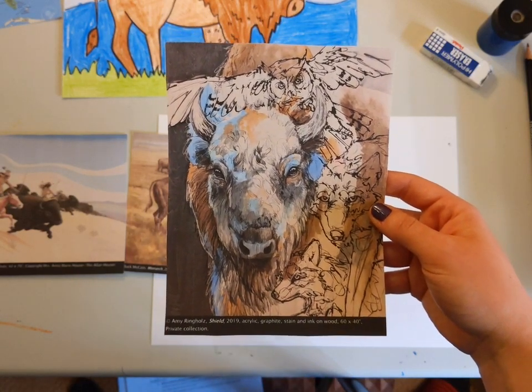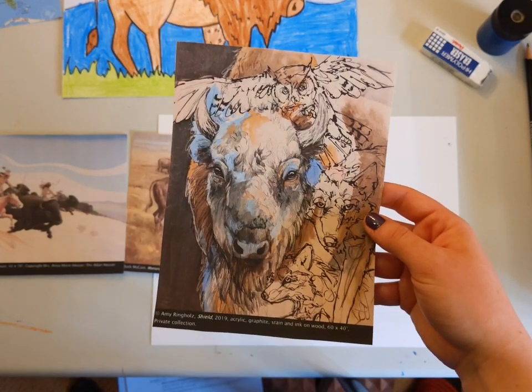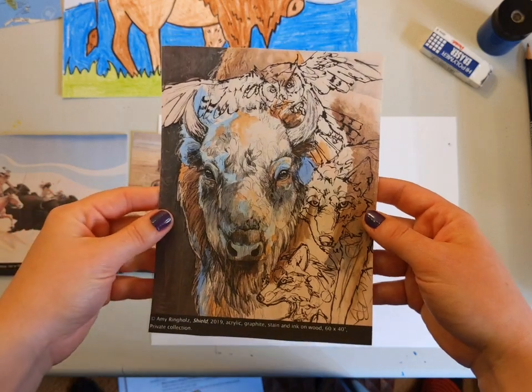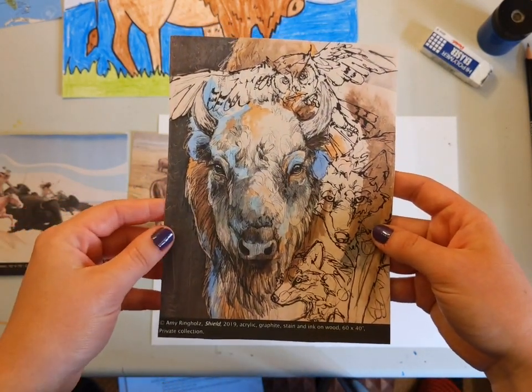And you can walk through the exhibit like you were there and actually watch videos of each artist talking about their work. So you can actually go in and listen to Amy Ringholtz talk about this very piece. It's really cool. I can't stress how cool it is and how much you should go look at it.